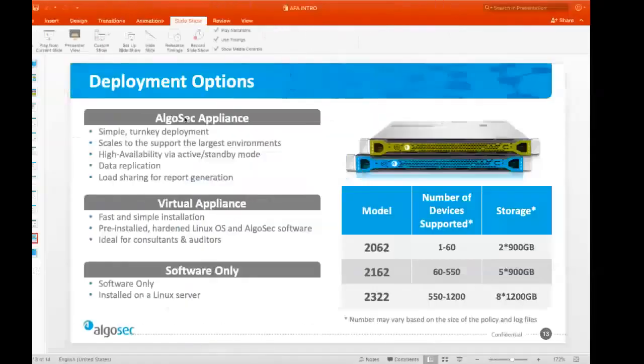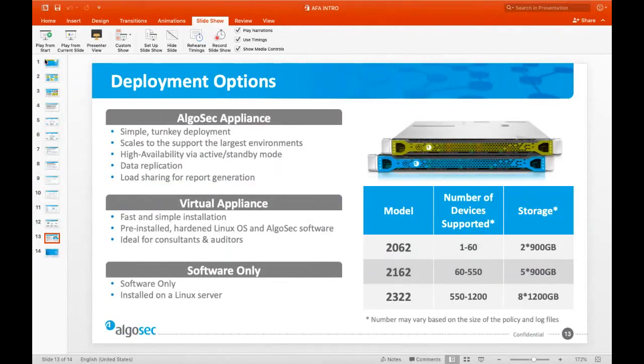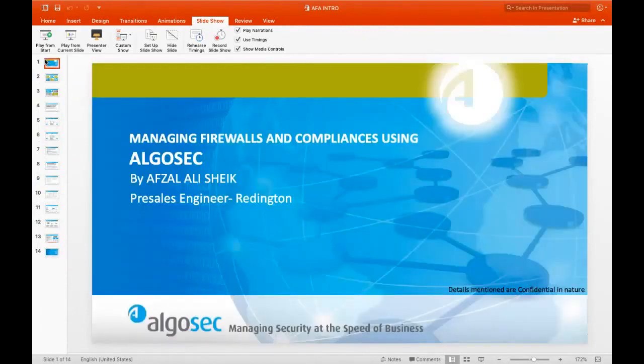So this brings us to the end of the session. And in a nutshell, you can say that there are three main modules inside AlgoSec Management Suite. The first one being AlgoSec Firewall Analyzer, which is responsible for managing the firewalls. As in, all you have to do is integrate your firewalls, and then you'll be able to push the changes, you'll be able to get the policy recommendations, and you'll be able to track the compliance, strictly according to the compliance standards that you might be adhering to.